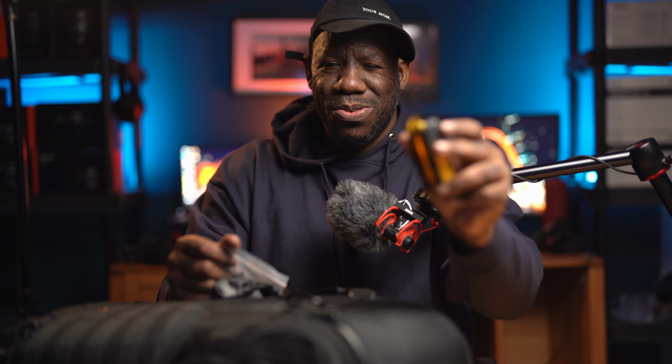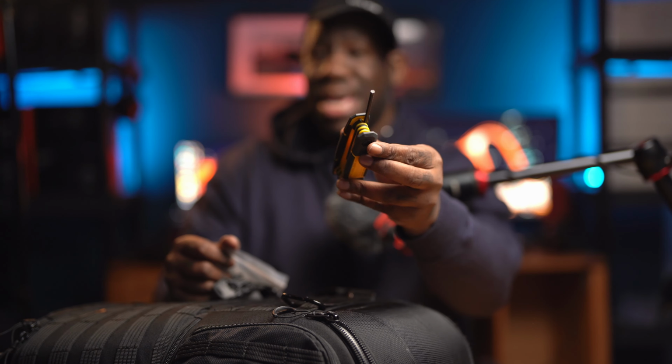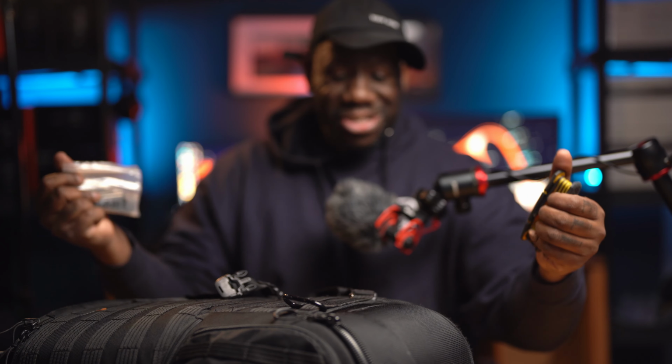I can't remember what it's called at this point, but it has like this little tool. Will it focus on it? Yeah, so it has like this little tool, and you guys know that this tool is just everywhere. You need this tool for everything.